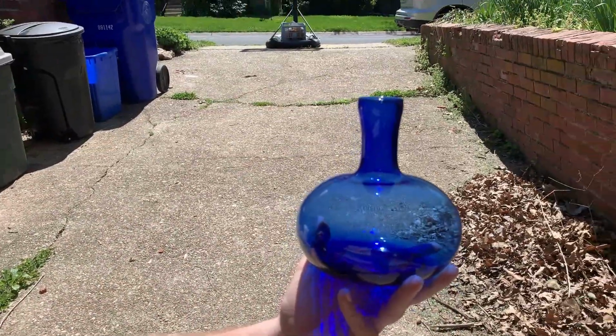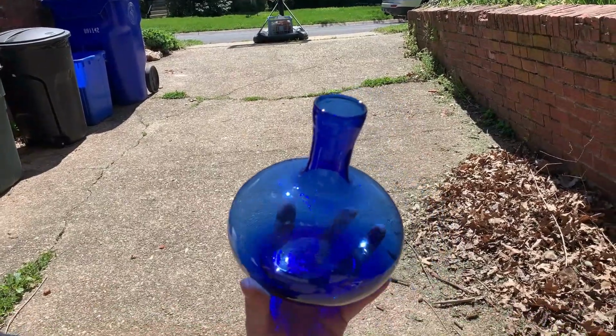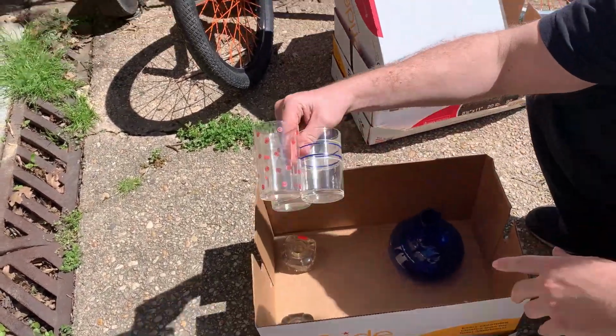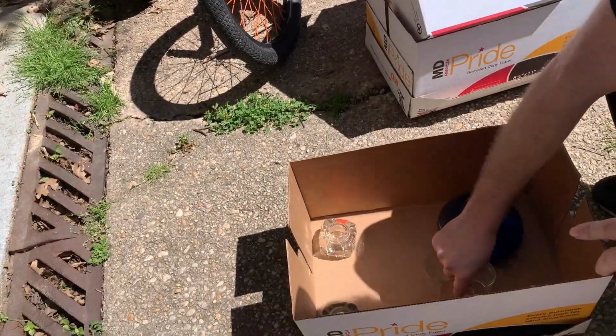Man, look at that. Ooh, a Duda. Vase, decanter, carafe thing. My Duke said she might keep that though. We got 3 swanky swigs, 2 dots and 1 lines. I love that blue and white line.